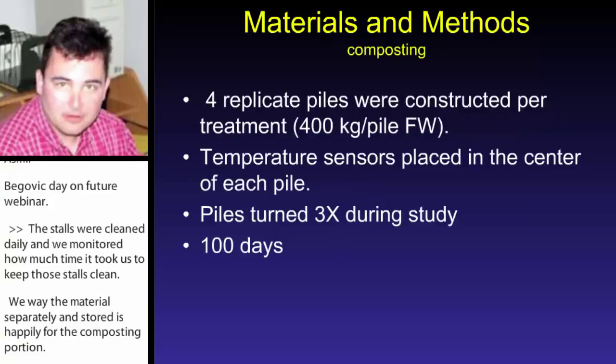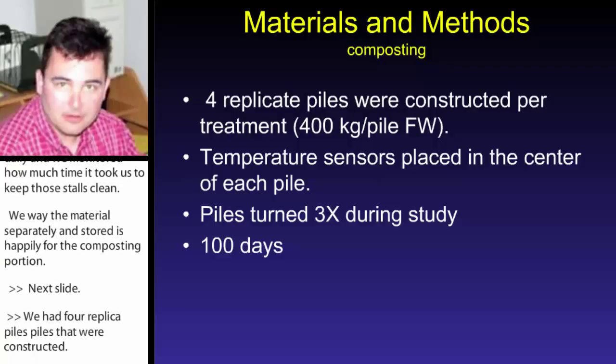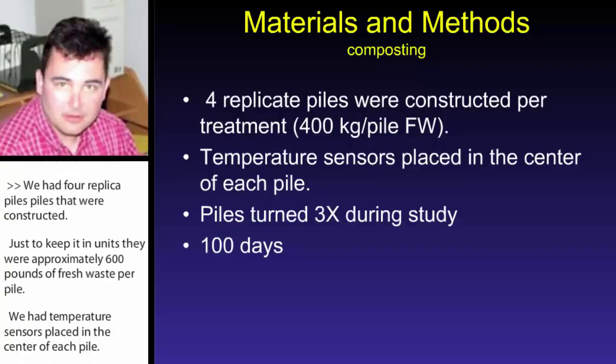So we had four replicate piles that were constructed, and just to keep it in units, they were approximately 600 pounds of fresh weight per pile. And we had temperature sensors placed in the center of each pile. We really wanted to keep an accurate monitoring of the mid-pile temperature.